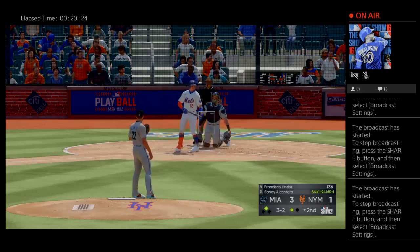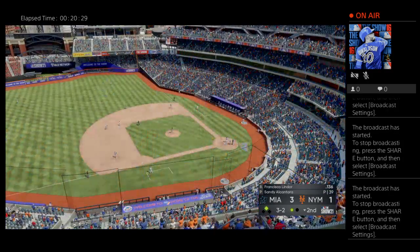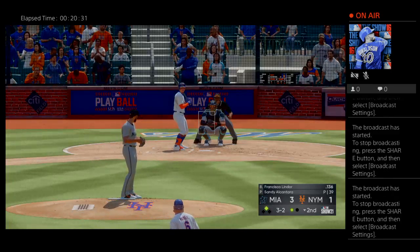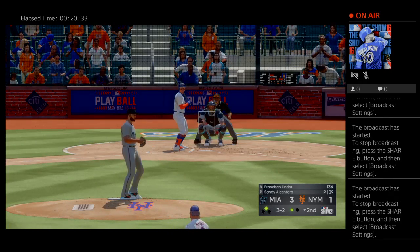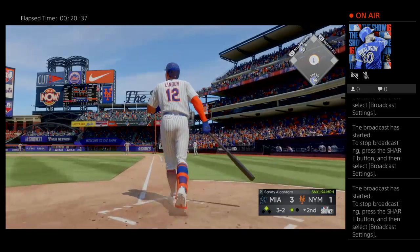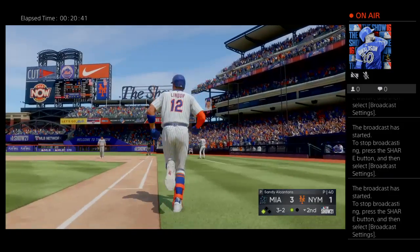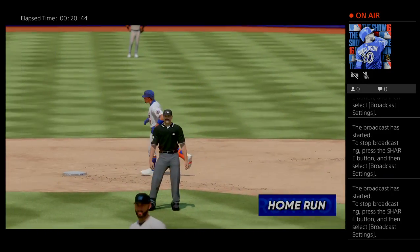Good battle, count remains full. Good battle here. This will be the 7th pitch coming up. Swung on and belted. Get out the rye bread and mustard, Grandma. It's grand salami time.